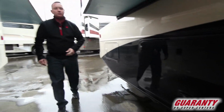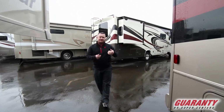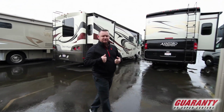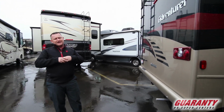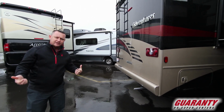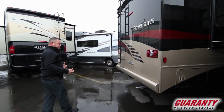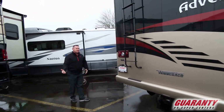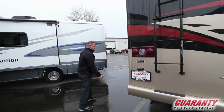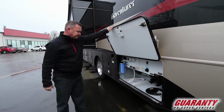This coach is also on a 22.5 chassis, so it's on a bigger wheel and tire, and being 35 feet with the 320 horse motor and 6-speed automatic transmission, this coach has the weight to perform the way it should. You're not going to get blown all over the road. It's a great driving coach. 5,500 watt generator, 2 ACs, heat pump on one of those ACs, lots of great features.